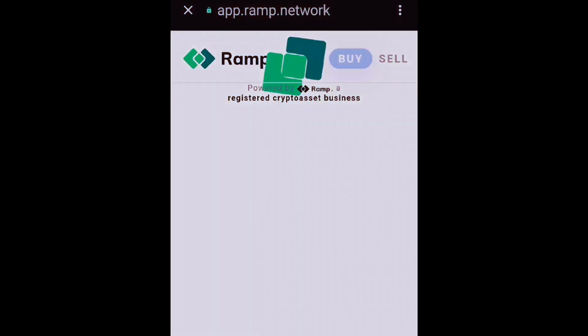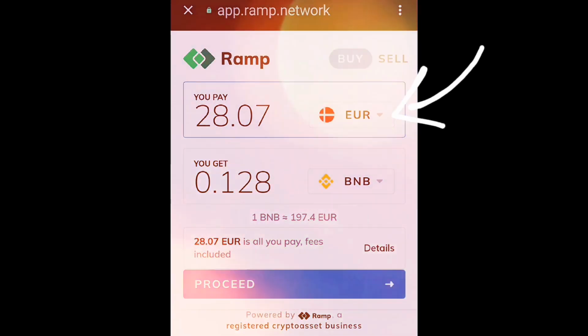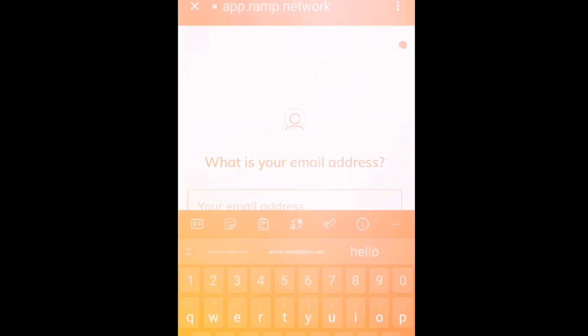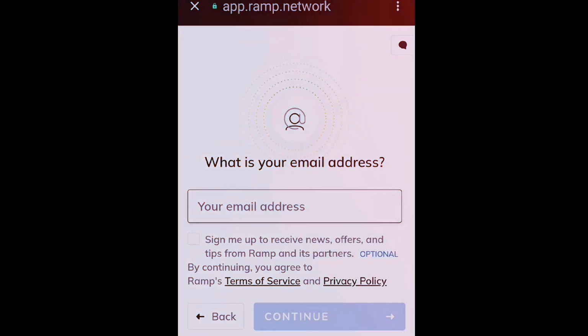As you can see here now, we have Ramp, then the fiat currency is in euros, so that one will be 28.07 euros, giving us 0.128 BNB. Then once you're okay with that one, you'll now be able to proceed with the payment. So 1 BNB is at around 197.4 euros. So we proceed, then you will now be required to provide your email in order to make the purchase.